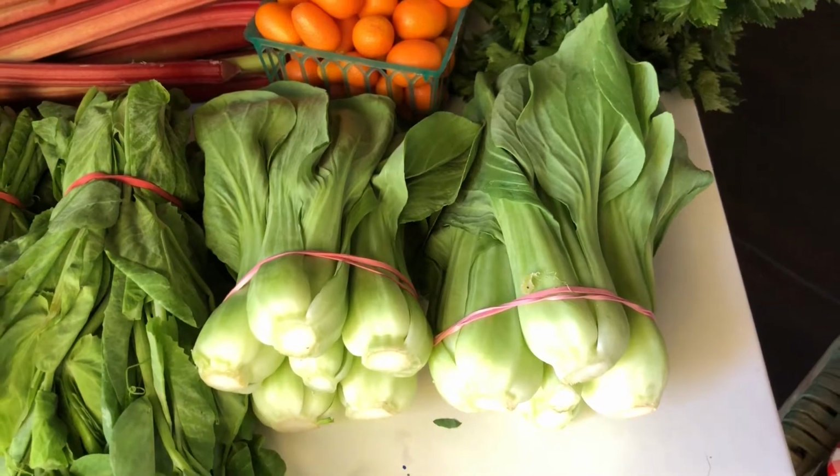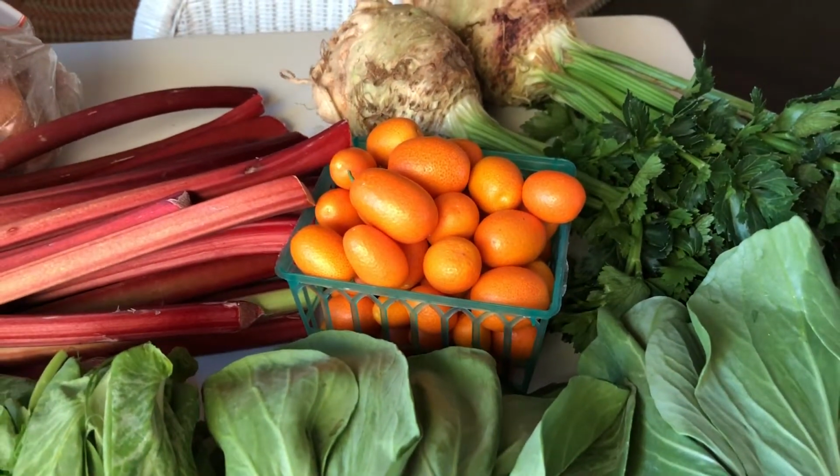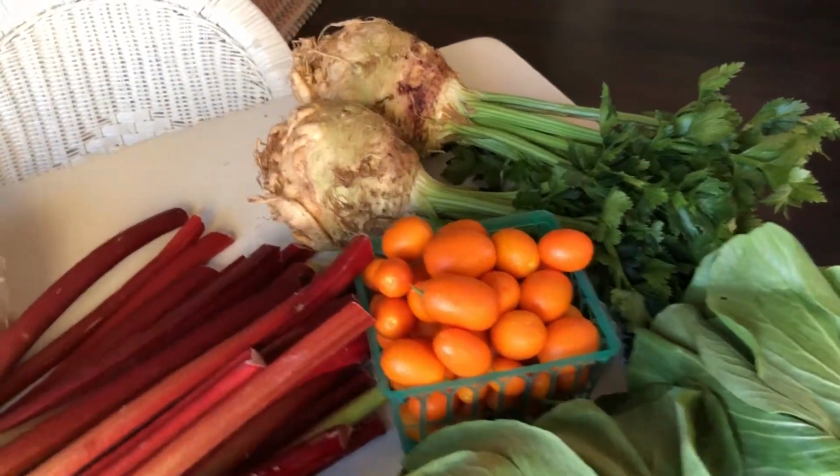Here we have baby bok choy. This is a nice, small, fresh, organic baby bok choy. Kumquats, it's Chinese New Year. Kumquats are in season. If your kids love sucking on lemons, they might enjoy a kumquat.